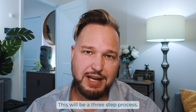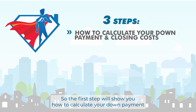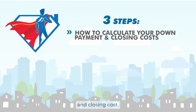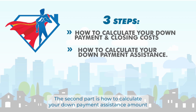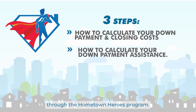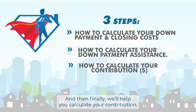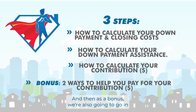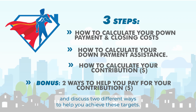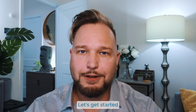This will be a 3-step process. The first step will show you how to calculate your down payment and closing cost. The second part is how to calculate your down payment assistance amount through the Hometown Heroes program. And then finally, we'll help you calculate your contribution. As a bonus, we're also going to discuss 2 different ways to help you achieve these targets. Let's get started.